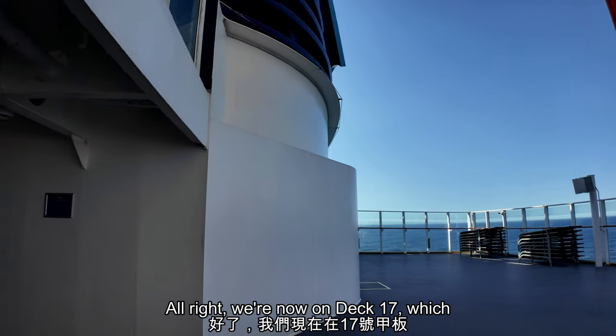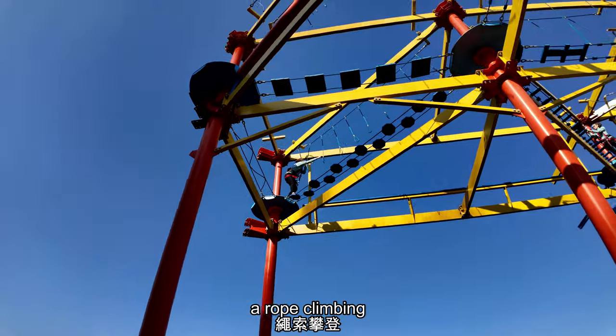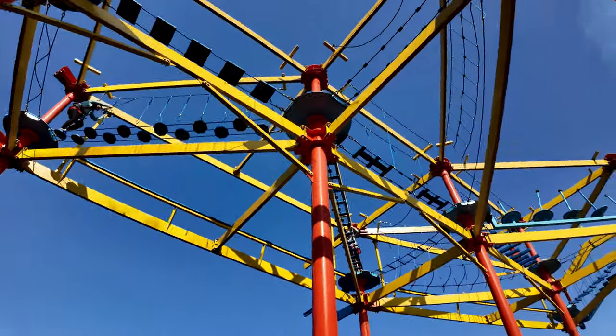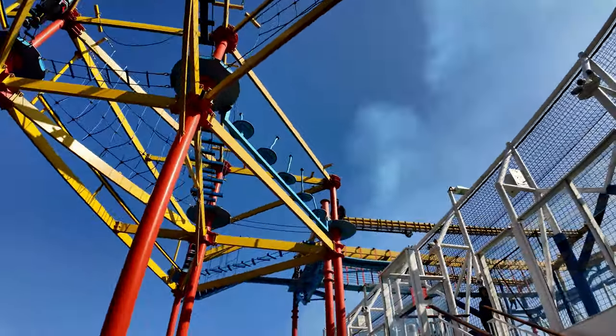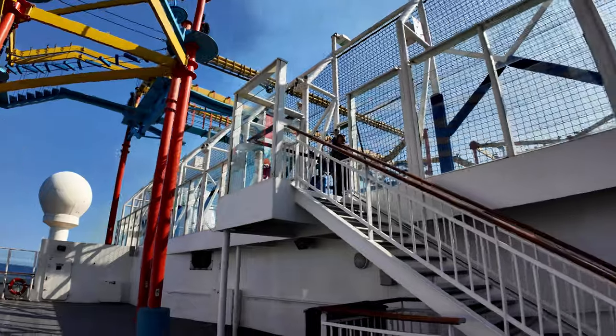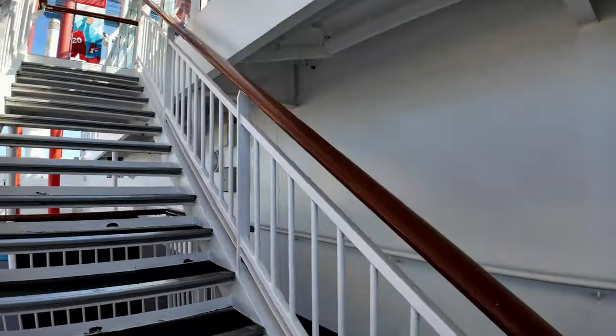We're now on deck 17, which primarily features the rope climbing trail. Now let's go up to deck 18.